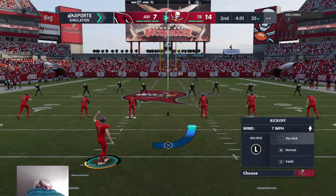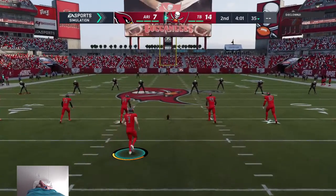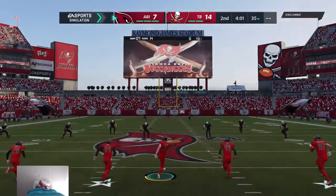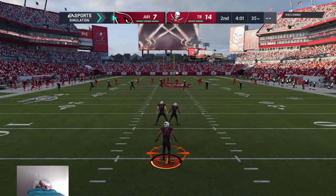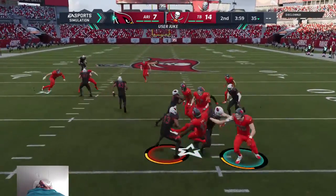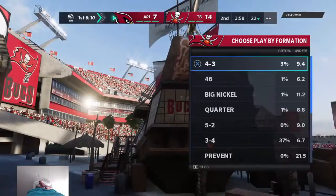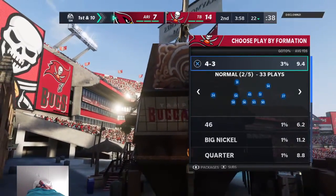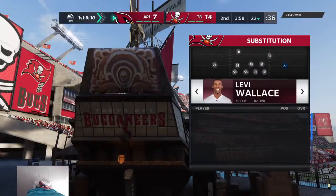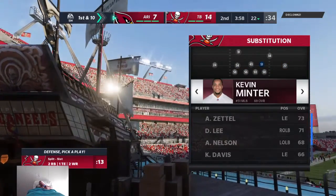Extra point put through by Succop. And that makes the score 14-7. Now it's Ryan Succop on after the touchdown to kick it away. From the 6. And he'll get it up past the 20 to about the 22. Kirk on the return. The Cardinals take over 1st and 10 at their own 22-yard line.